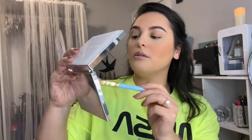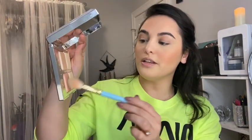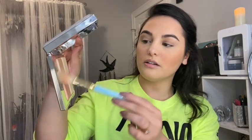So after I'm done with all that, you can leave it like this, obviously, but I'm gonna go in with highlight. What I've been using is this Jaclyn Hill highlighting palette. It's called the Flash. I like to use 2 shades here. The first one is called Iced and Mesmerized, so just blend those together.